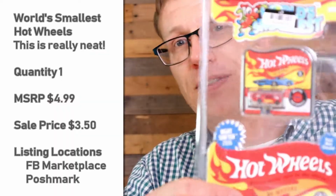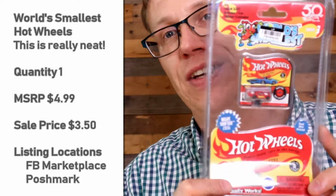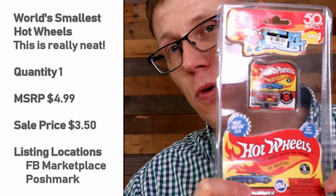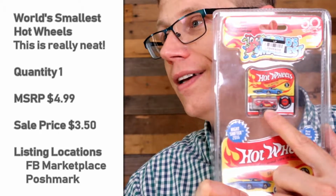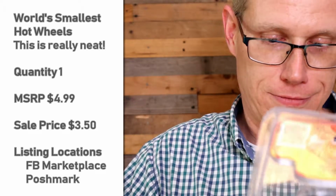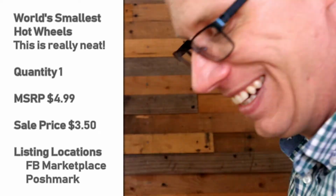Okay, so this is really neat. This is the world's smallest Hot Wheel. And in the blister pack comes another blister pack with the actual car. This tiny, tiny little thing right there. And it says, yes, it actually works. Neat stuff.